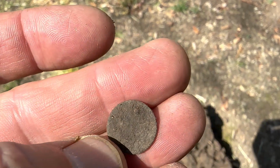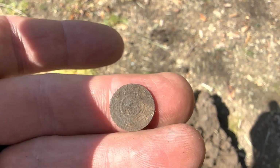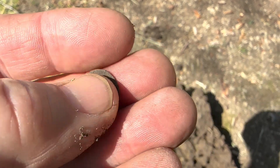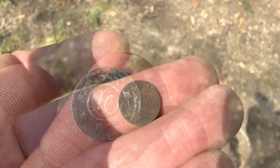It's pretty light. It might be a token of some kind. Let me clean it up and see what we got. I can see some writing on it. So let me clean it up, see if we can figure out what this is. Wait, that's a 10. It might be some play money like I found before. All right, so there it is.